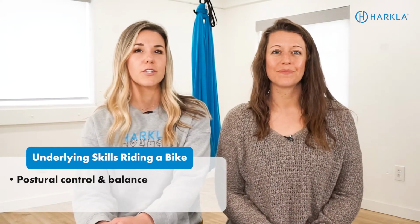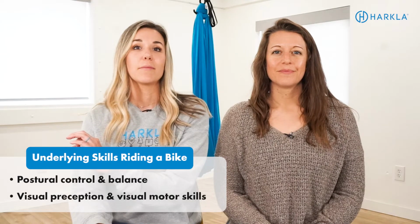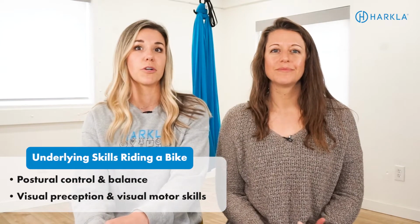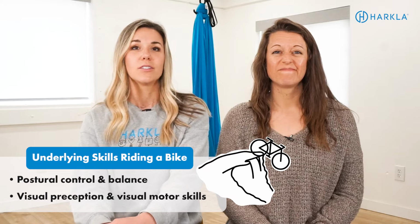The last one we're going to touch on today is visual motor skills, ocular motor skills, being able to navigate the environment safely, watch for moving cars coming your way, or making sure you're not going to go off of a curb before you're ready. So keeping in mind those visual skills, those underlying ocular motor skills, so being able to move your eyes in a coordinated fashion, they have to be developed in order for a child to even feel safe riding a bike.